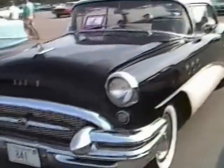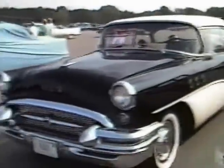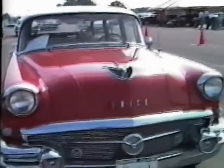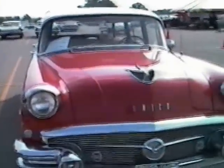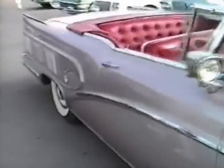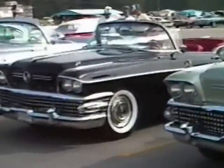Here's a black and white one again, 55. Notice the difference in the grills and the front end treatment between the 55 and 56. I think the 56 was a little bit more of a refined look. Oh, this is incredible. This car is one of the ultimate 58 Limiteds. Well, here we have a whole lineup of them, actually, a whole lineup of 58s.